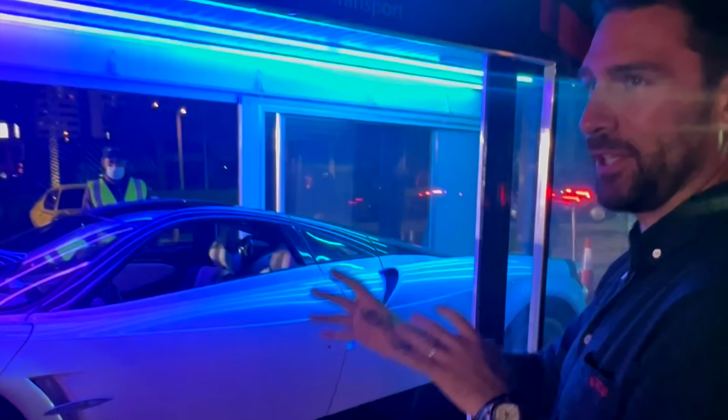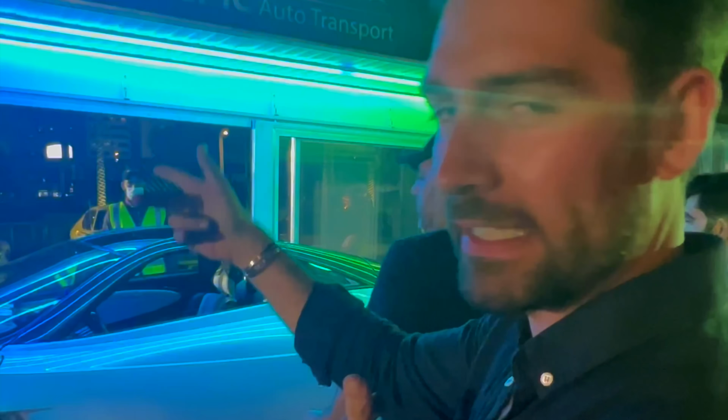So Huayra's in the club. It looks like a mobile nightclub, and then when the doors close, all of the smoke machines and laser lights come on, and off it drives. I've never seen anything like it.